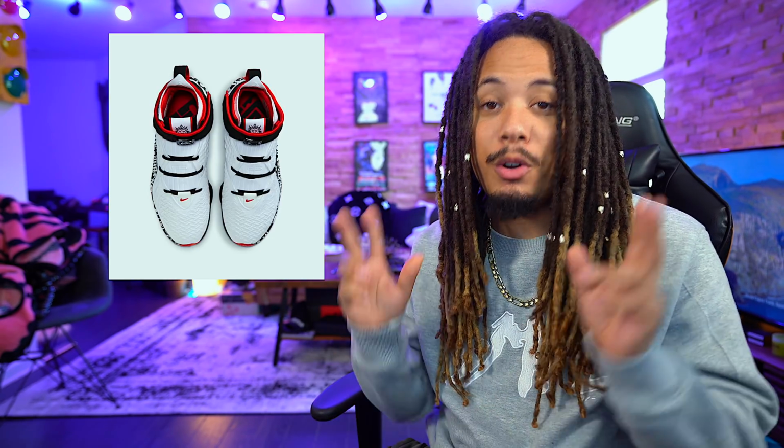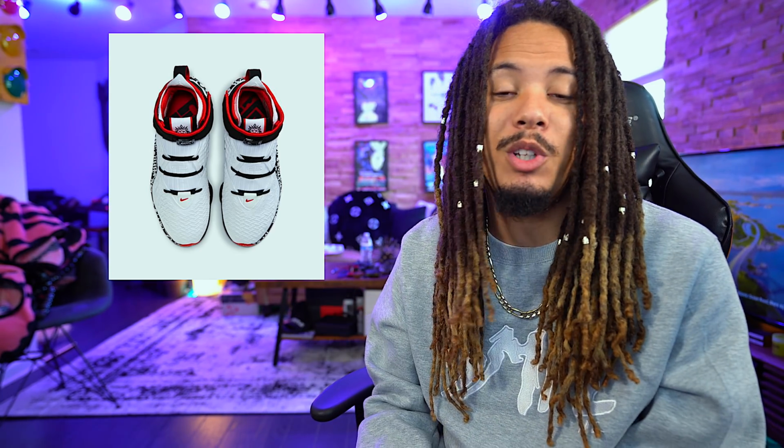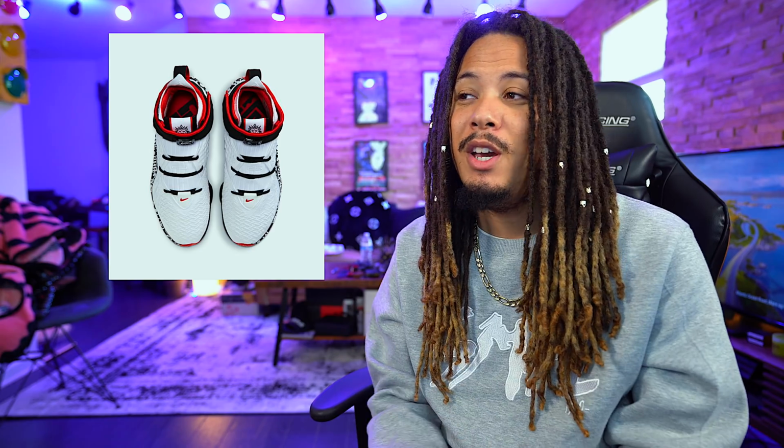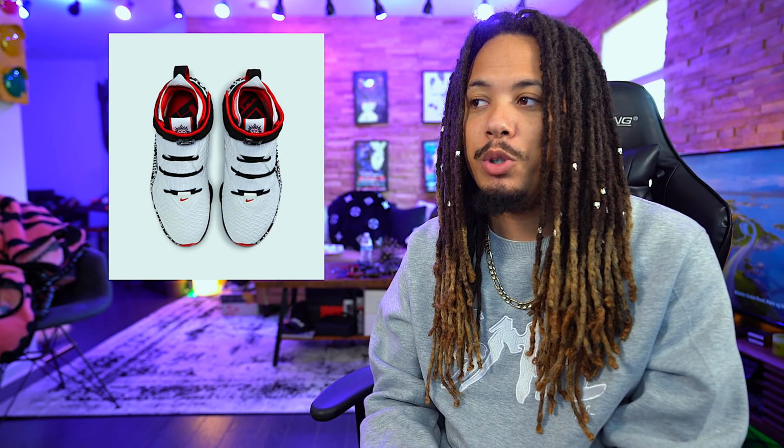For number 10, I chose the LeBron 17 Graffiti. Now, the LeBron 17 Graffiti is a mixture of the 17 with the LeBron 4, I believe, and the release date on this is June 5th. So it's right around the corner. I really like this shoe. I think this shoe will have some sort of respect.